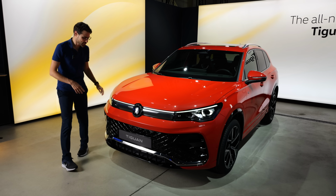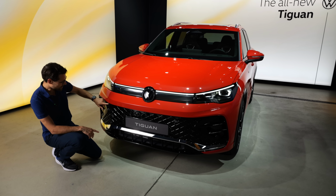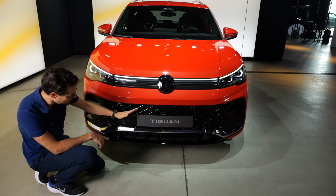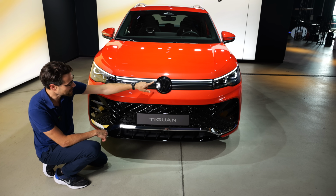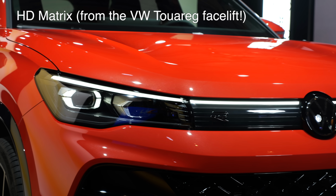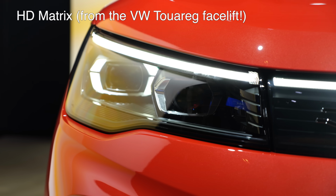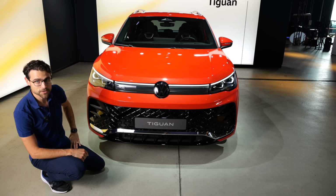In the styling in the front, this is here the R-Line, it's a sporty model. It has a lot of huge black accentuations in the lower part here. You can see also how the grille is formed here. This is the real air intake, by the way. The light strip goes all the way across when it has one of the higher trim LEDs. This is here the highest LED trim, the IQ Light, is the Matrix LED.